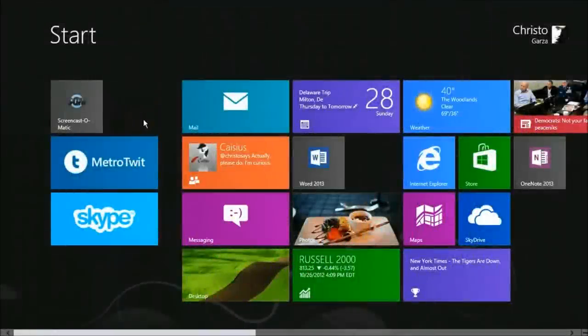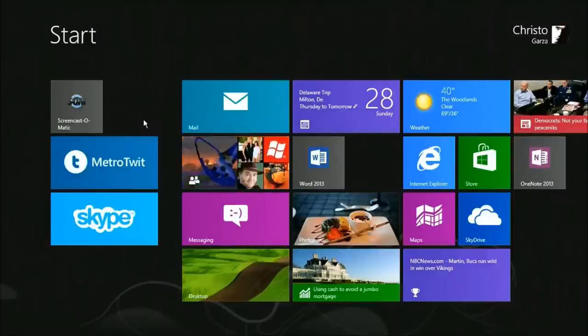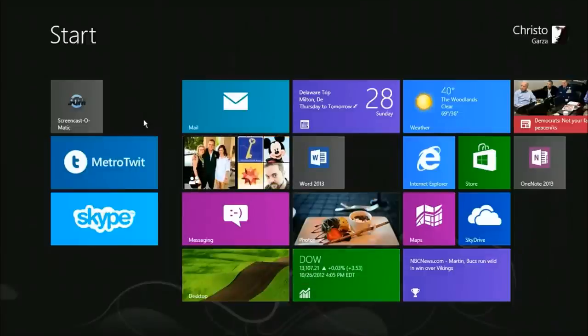Hey guys, Christo here, and yes indeed, what you're looking at on your screen is the Windows 8 start screen. For those of you living under a rock, Windows 8 is Microsoft's newest operating system that they released just this past Friday, October 26, 2012.